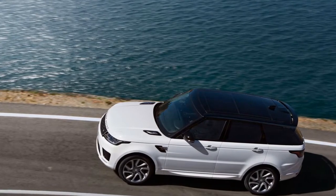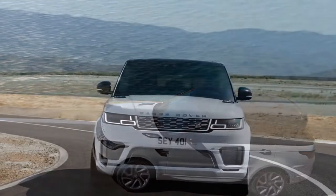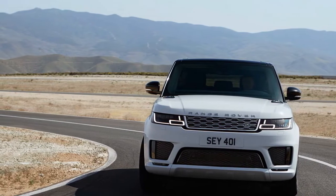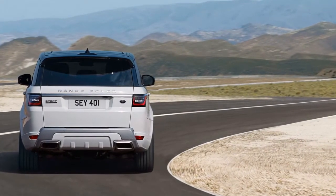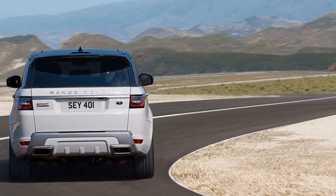Come next summer, however, Land Rover will introduce a vehicle that can do exactly that, at least for a few miles, the 2019 Range Rover Sport P400e plug-in hybrid. The Range Rover Sport P400e is the first model from Jaguar Land Rover that is capable of sourcing some of its propulsion energy directly from the electrical grid.